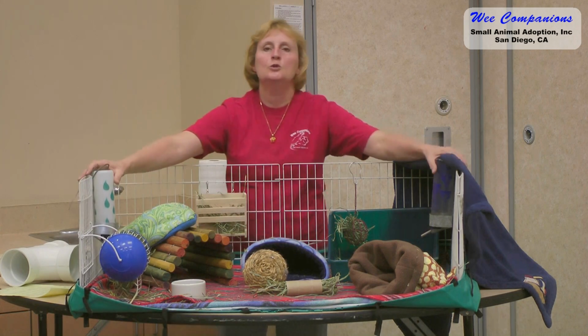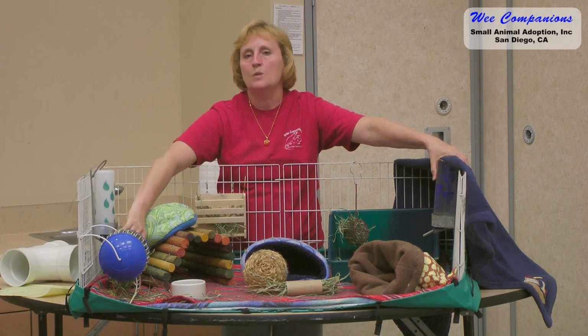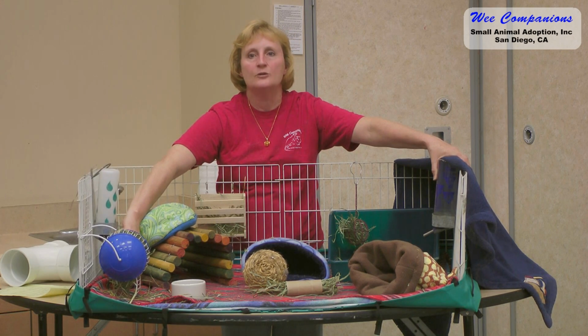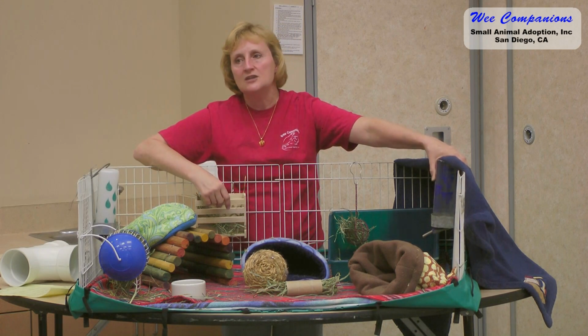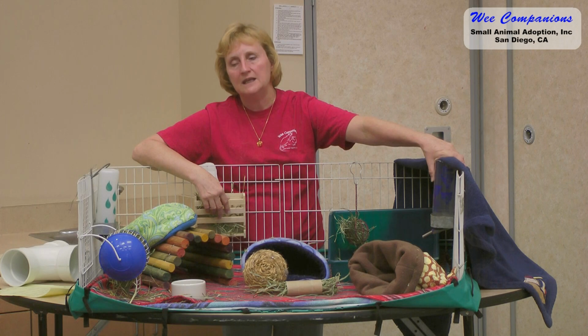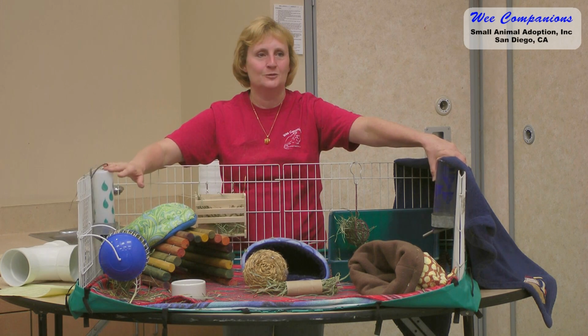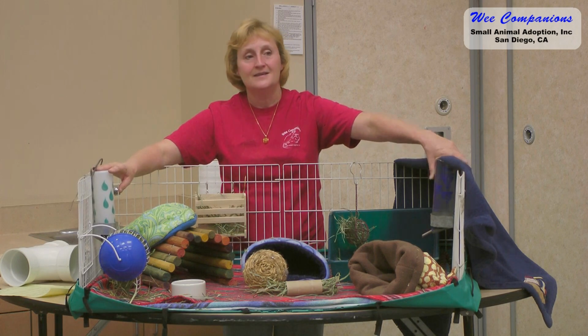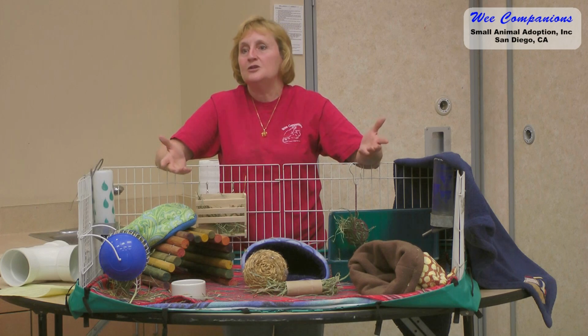I would recommend 2 water bottles, even for one guinea pig, because in case one gets blocked and you don't realise it, then there's a backup. And I change out the water every morning and every evening, and I find that guinea pigs enjoy the cooler, fresher water straight away. They'll come and drink more, and we want the guinea pigs to be drinking more, just like we should be drinking more.